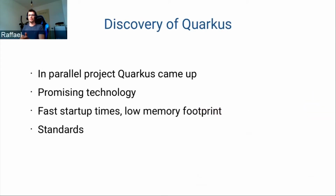In parallel, there was the project Quarkus coming up. It was a very interesting project with promising concepts. A really good friend of mine told me about it, and I was super excited to read about it. I read about it. It was this like Apex cloud native technology, which sounded super interesting. And one thing that I'd really like to mention is that it focused on standards. So it was really exciting, and I read about this fast startup times and low memory footprint.